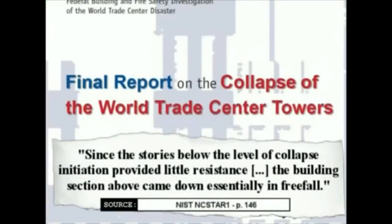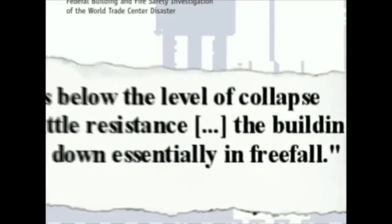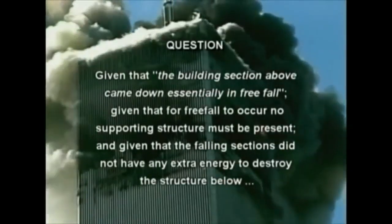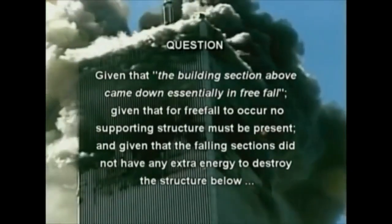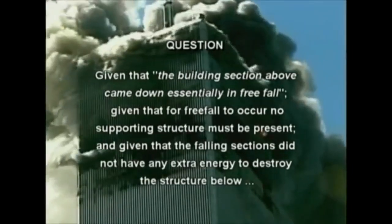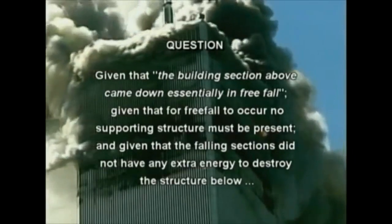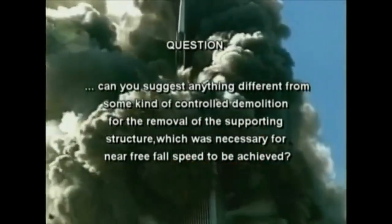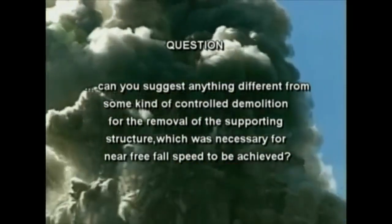Since the stories below the level of collapse initiation provided little resistance, the building section above came down essentially in free fall. At this point, we can pose the following question. Given that the building section above came down essentially in free fall, given that for free fall to occur, no supporting structure must be present, and given that the falling sections didn't have any extra energy to destroy the structure below, can you suggest anything different from some kind of controlled demolition for the removal of the supporting structure, which was necessary for near free fall speed to be achieved?